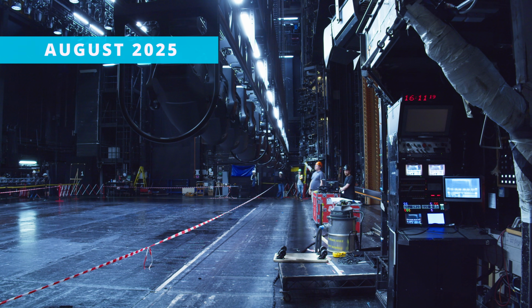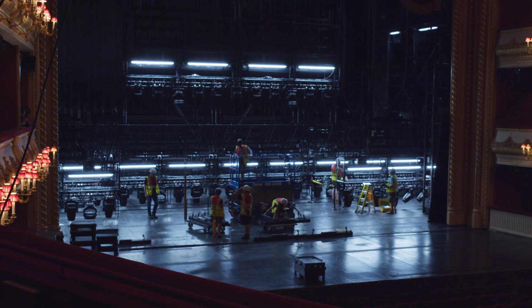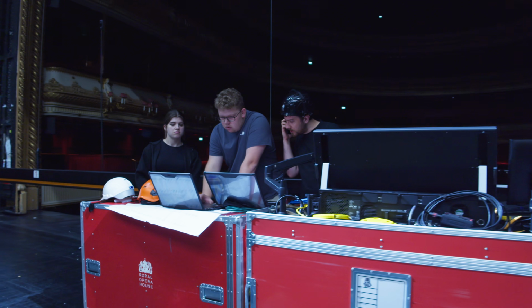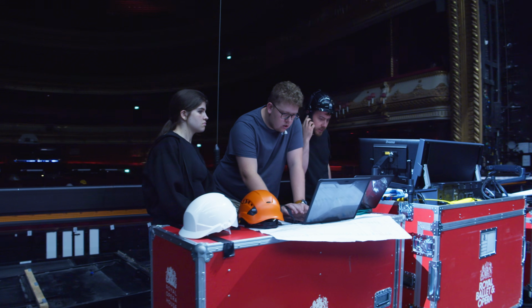Fast forward to August, and after months of preparation and anticipation, virtually all of the new rig is finally in place. The team now has its hands full with weeding out the last remaining issues and performing several visualization calibrations.